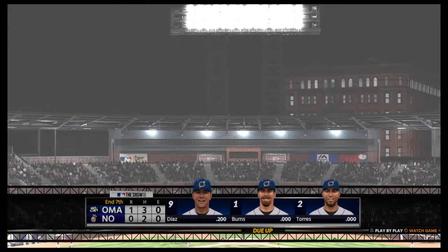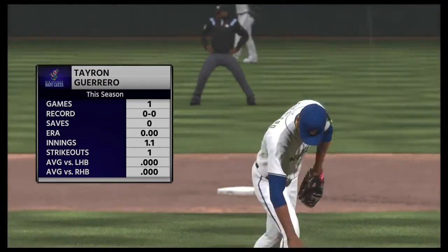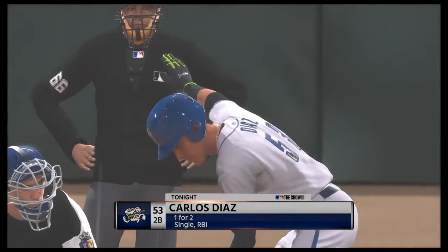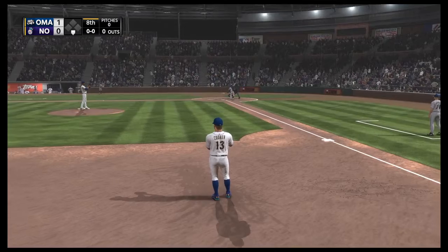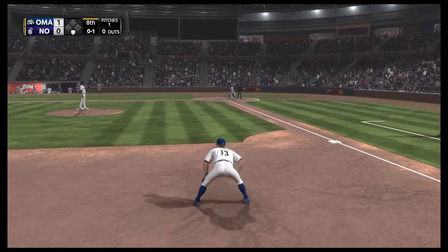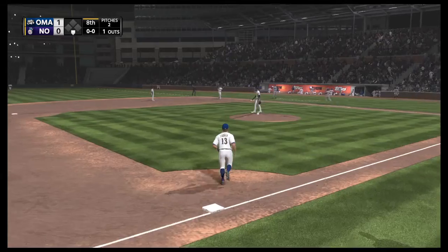8th inning coming up. The Storm Chasers are on top, 1-0. Guerrero has been summoned from the bullpen as he'll do so to start the 8th. Number 72. Digging in and looking for more, Carlos Diaz. 1 for 2 on his line so far in the game. Here comes the first pitch. A changeup that just catches the bottom of the zone for a strike. And he gets him to pop it up on the right side of the infield. And there's your first out of the inning.